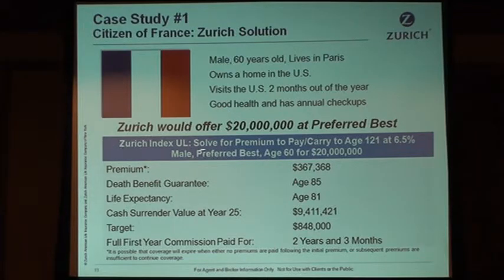So we say, okay, let's give him a policy that carries wage 121 is lifetime. We stopped running the illustrations at 121, but that's lifetime. So let's give him $20 million for his lifetime at 6.5%, and we're going to run him preferred best. The premium is 367. The death benefit guarantee runs to age 85. So it's effectively going to run for 25 years for him. Life expectancy is age 81, so you're covering his life expectancy.